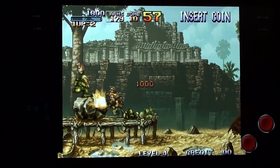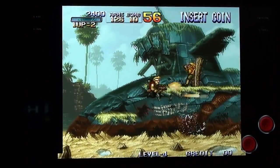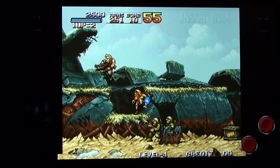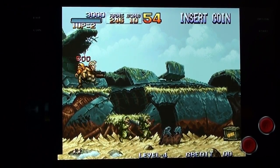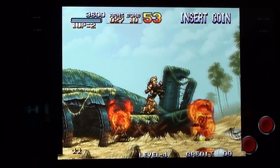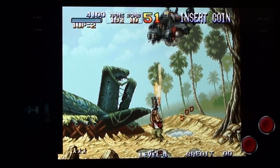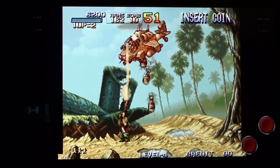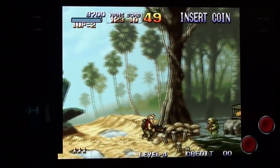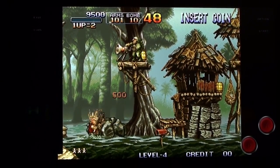Needless to say, it runs super silky smooth. And I just love this game. Give me that. Oh yeah, just burn everyone, why not? Give me that. Fish for dinner. Oh yeah. Want those, whatever they are, money or something. Nope.